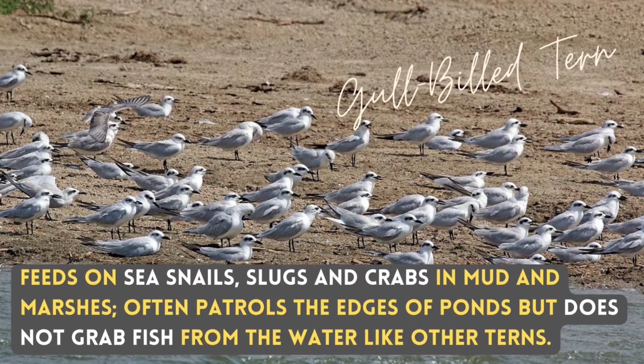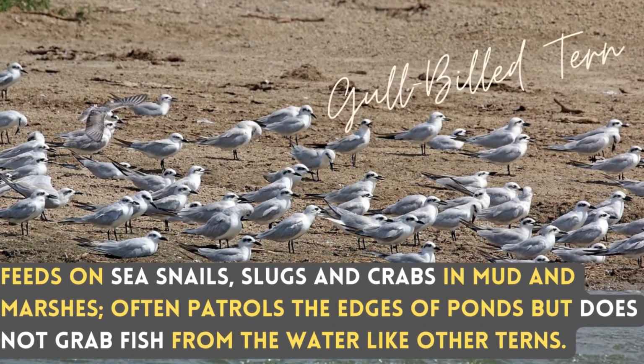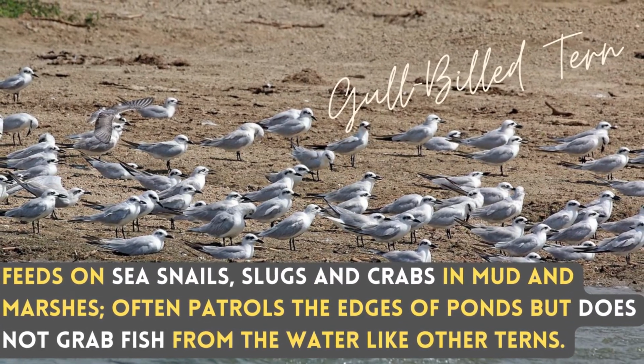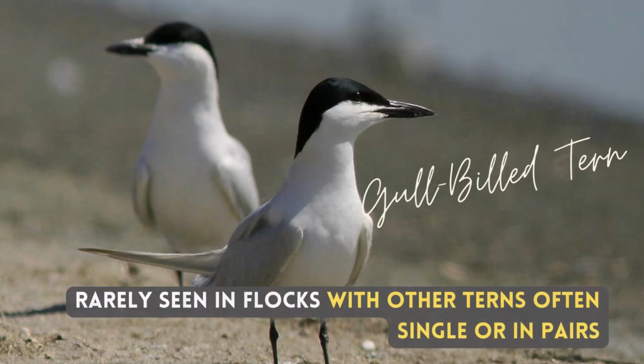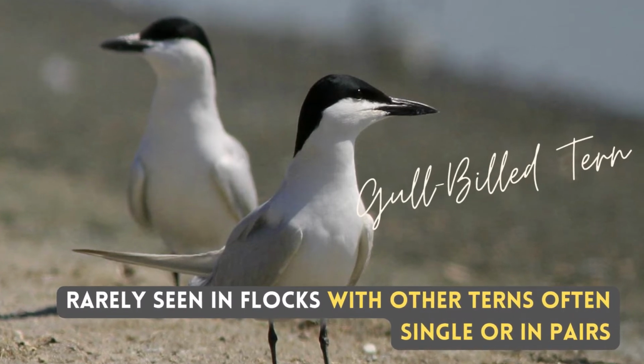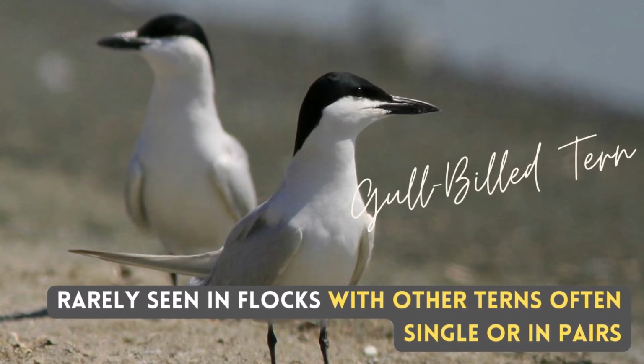Feeds on sea snails, slugs and crabs in mud and marshes. Often patrols the edges of ponds but does not grab fish from the water like other terns. It's rarely seen in flocks with other terns, often single or in pairs.